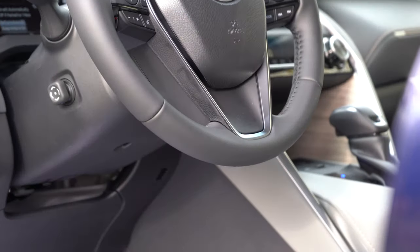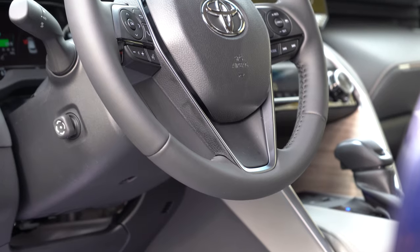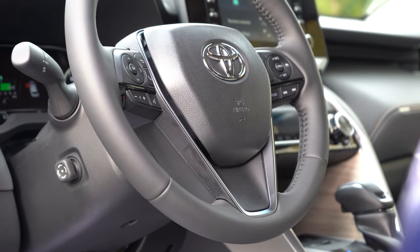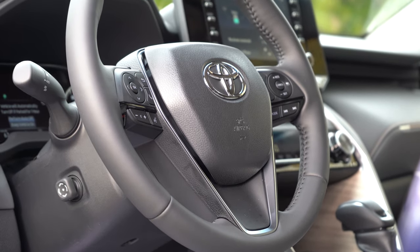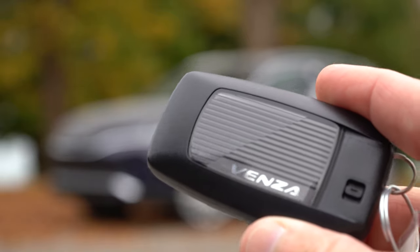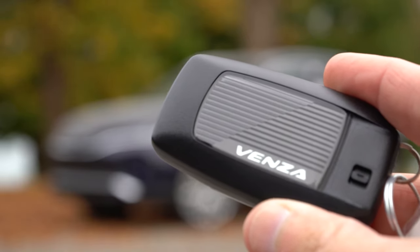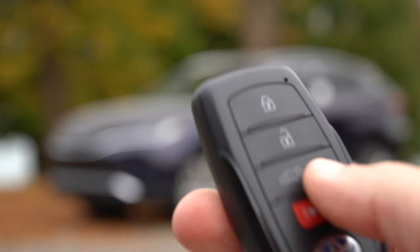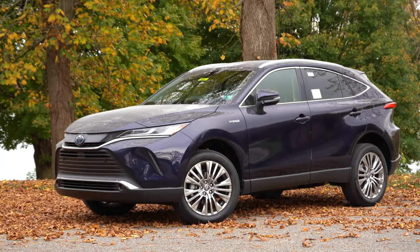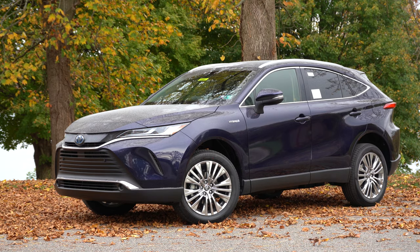But now taking a look at the steering wheel, it is tilt and telescoping, leather wrapped for all trim levels, and it will be heated if you were to go with the Limited trim level only. Then making our way to the startup, let me first start by showing you guys the key here. It is a Venza specific key. You got your Venza logo on the one side, and when you flip it over, you have your blue highlighted Toyota logo at the bottom. Lock, unlock, and that button to pop the rear hatch back there as well.